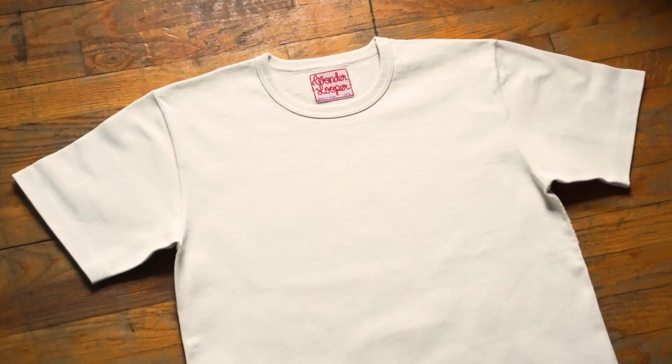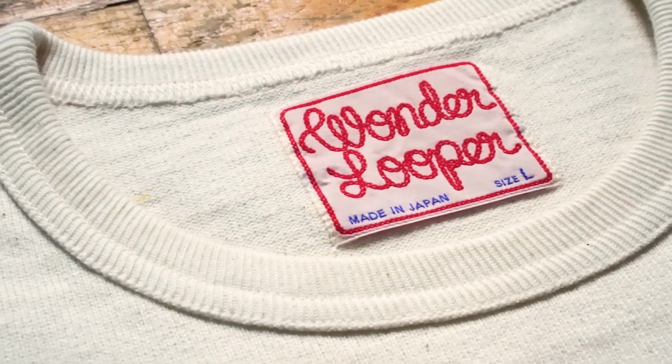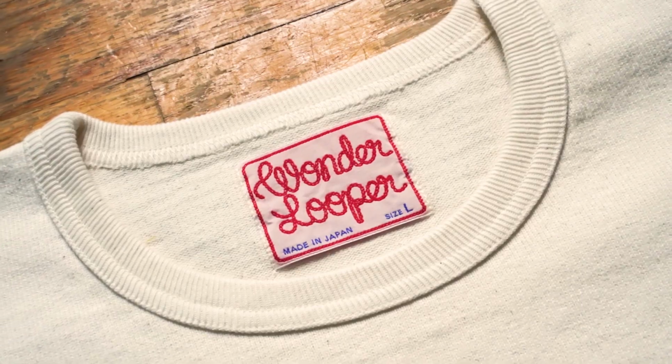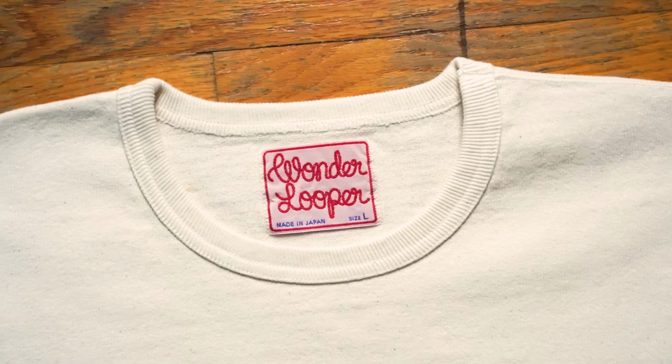And as I say all the time on this channel, one of my favorite things is a nice binded collar on a t-shirt, and the double heavyweight, which is Wonderlooper standard, comes fully kitted out with this beautiful binded collar that's so expertly crafted. And what that's going to do is it's going to prevent the collar from fraying or bacon necking, which you see on a lot of t-shirts, namely the Uniqlos. This collar is meant to uphold its shape and uphold its quality for a very long time.